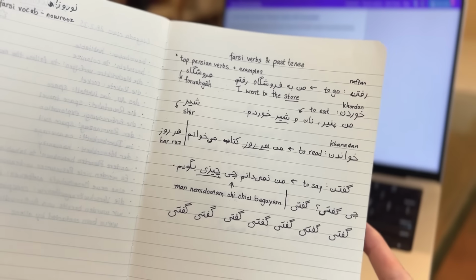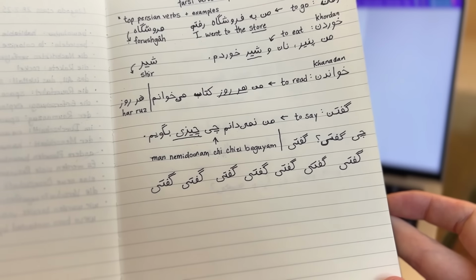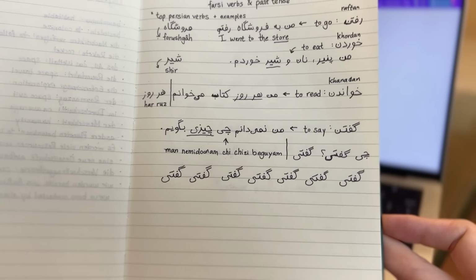So here is my handwriting. Please roast me or rate me in the comments if you're Iranian or you speak Farsi.